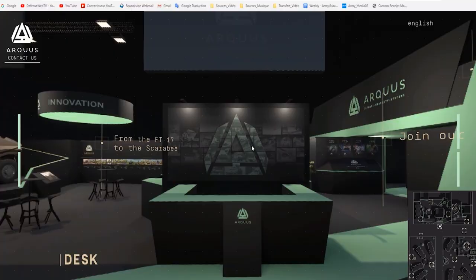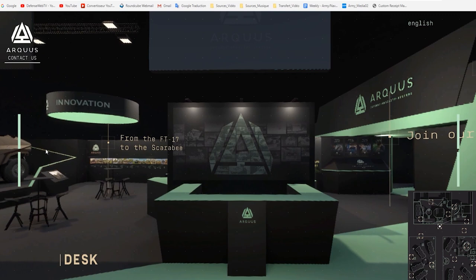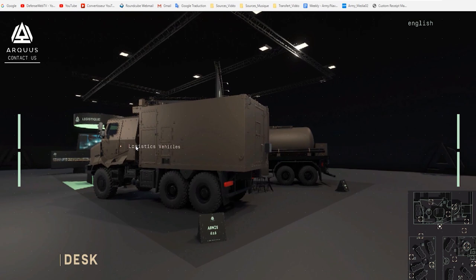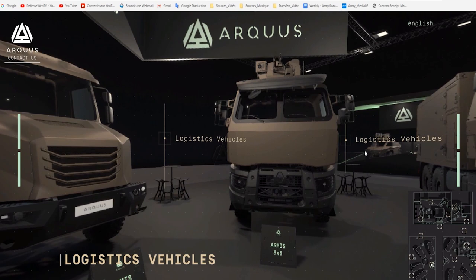Operation Barkhane, carried on in the Sahel region, sees ARQUS armored vehicles and logistics trucks operate under harsh conditions. This is the opportunity to put forward the new series of logistics trucks named ARMIS, a modular design based on 4x4, 6x6 and 8x8 chassis that can be equipped with an armored cab or not.